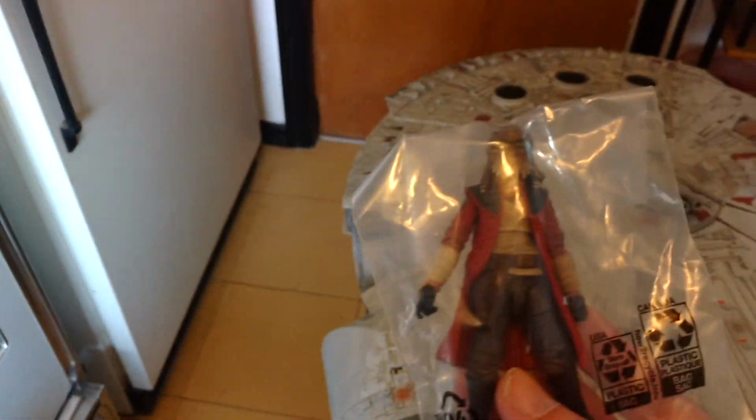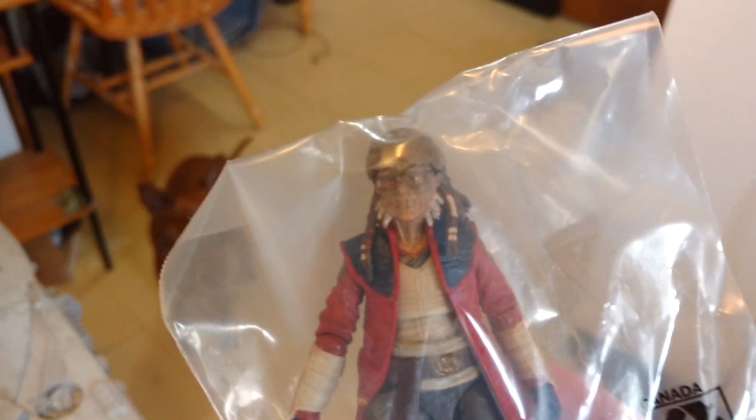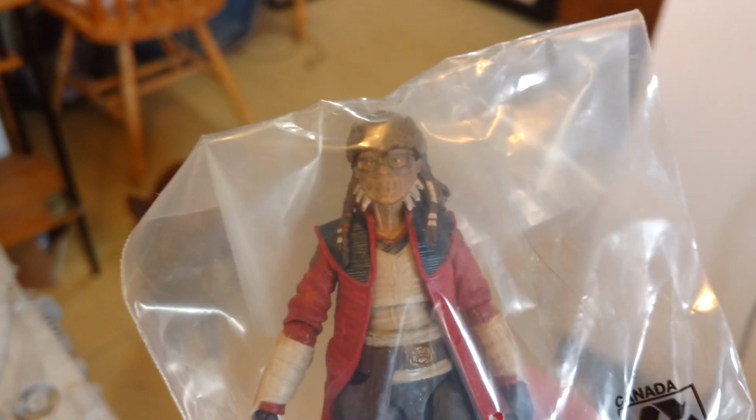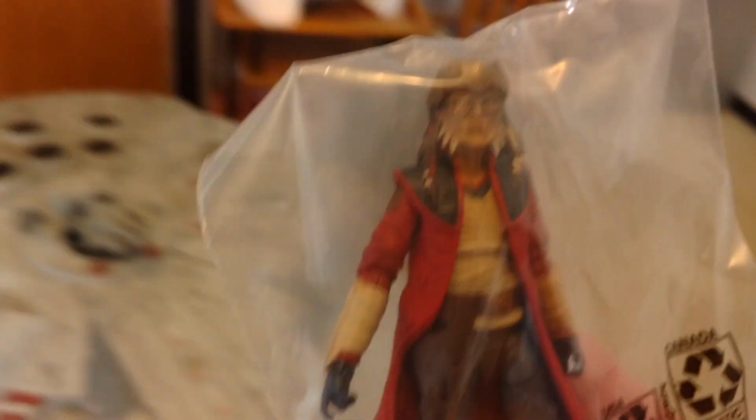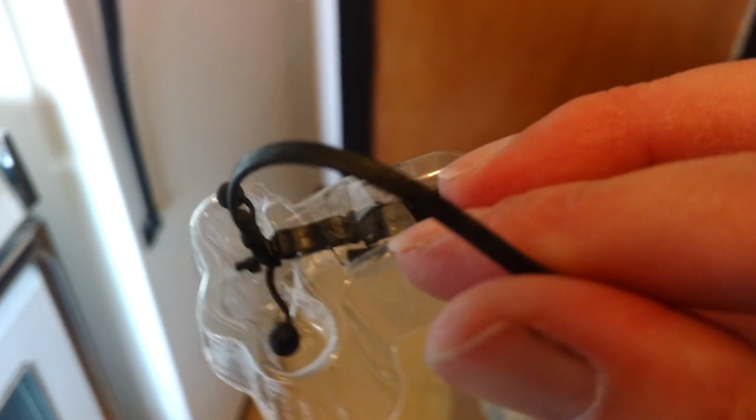Yeah, it comes in a lot of pieces. You can watch other people's reviews if you want to see all the pieces it comes in. It also comes with the Hondo figure, the Galaxy's Edge Hondo figure. I think they're releasing this on cardback in the vintage collection. And it comes with a Chewie, and it comes with his bowcaster thing.